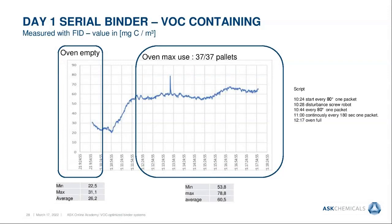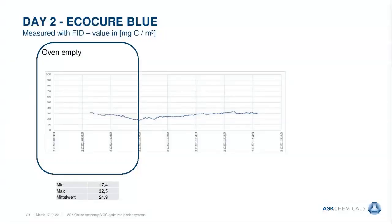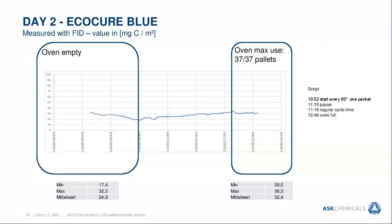Values we look at closer later on. So this is a secondary binder where we use less amine, and which we found is more environmentally friendly, with less total C values. Again, this is an empty situation. The oven is empty. Then we fill the oven. All 37 places are full, and you see that the value has changed, but not that much like with the other binder. Again, the values we look at on the next slide.